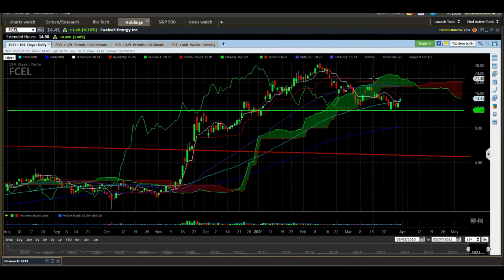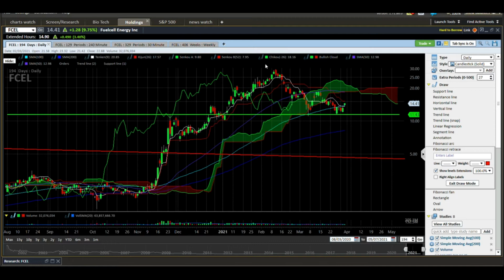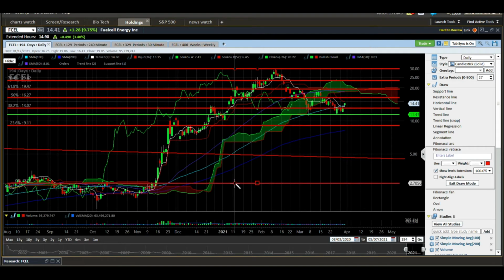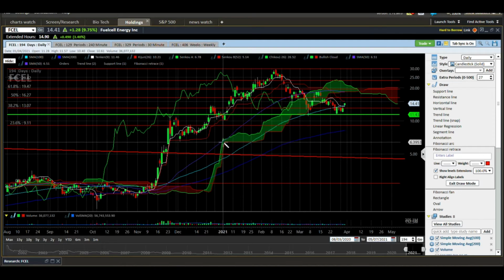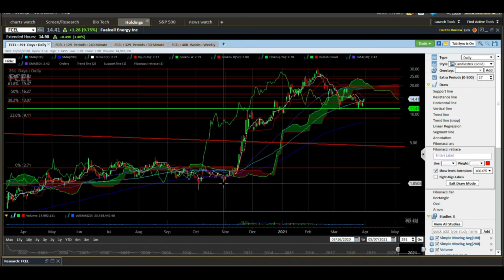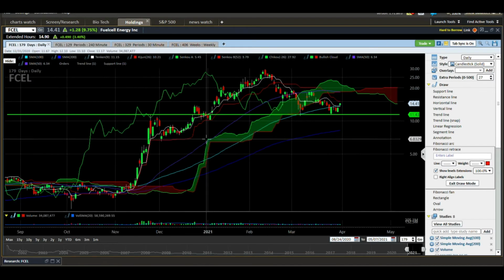Let's see if this matches up with a Fibonacci level. Fibonacci retrace. I've got Fibonacci arc, retrace, or fan, and I don't use the arc or the fan. I'd have to research what those even mean, how to read them. They're there for a reason, but okay, we don't really have a match for a Fibonacci level here. Oops, that's not what I want. That's basically where I put the line, at the beginning of the rally here. So yeah, just a support area.